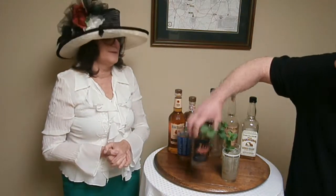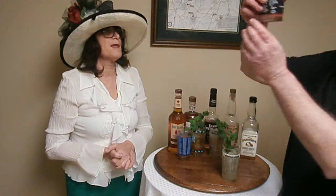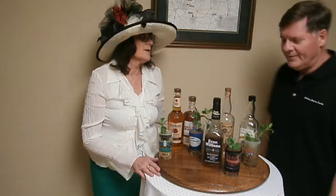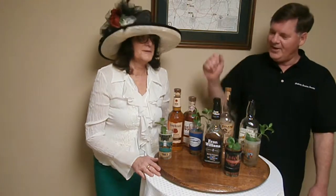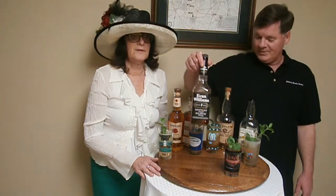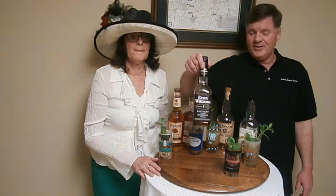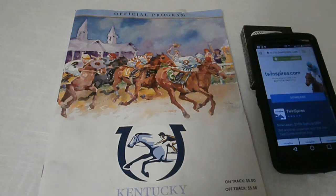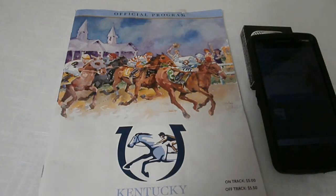Who is the winner? Okay, the second annual Mint Julep Taste-Off is, once again, if you want a great mint julep, this is the second year: Evan Williams.